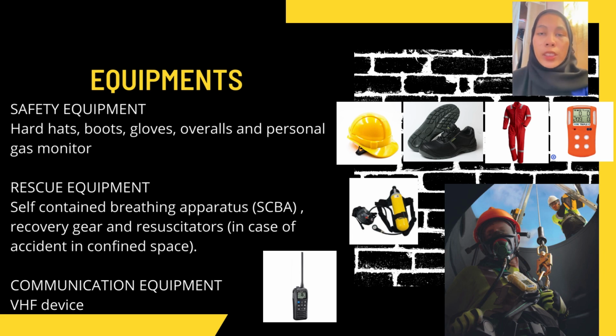For safety equipment, the items needed are hard caps, or so we call as helmet, boots, coverall, and also personal gas monitor. For rescue equipment, the items are breathing apparatus or SCBA, recovering gear, and resuscitator. And lastly, for communication equipment, it is VHF device, also called as walkie-talkie, to maintain a continuous communication between the person inside and outside of the confined space.